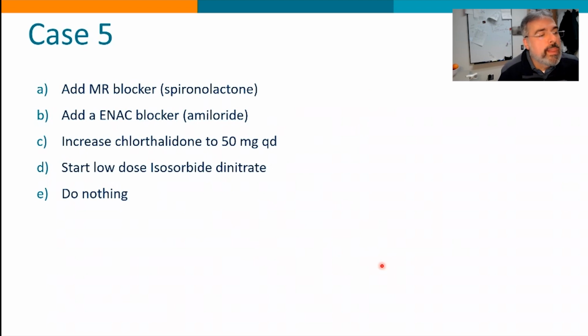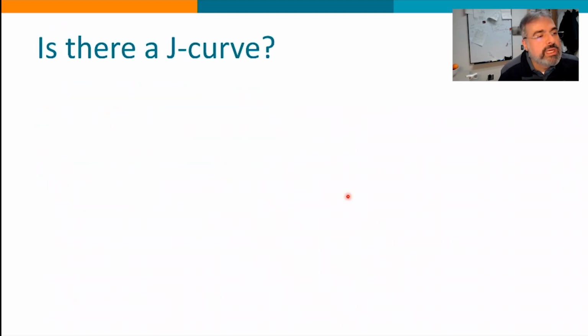So is there a J curve in hypertension, and do we have any data to prove it? The answer is yes, we have some retrospective data. Do we have guidance on how to treat these patients? The answer is no. No one is going to tell you do this, do that, because there's not a lot of data.